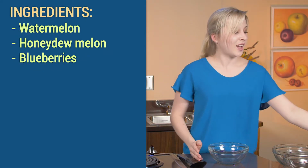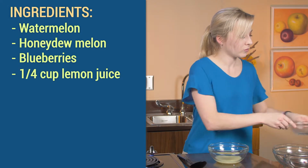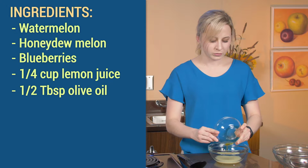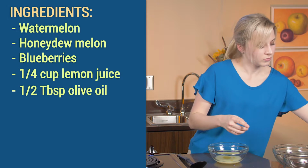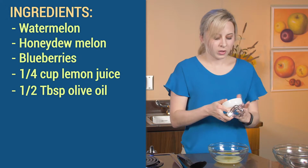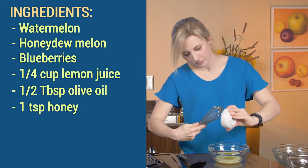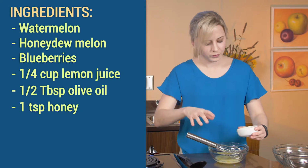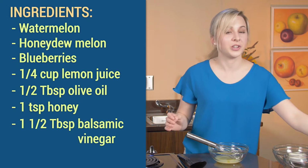For our dressing, I have a 1/4 cup of lemon juice, a 1/2 tablespoon of olive oil, a 1 teaspoon of honey, and 1 1/2 tablespoons of balsamic vinegar.